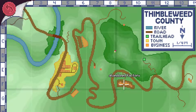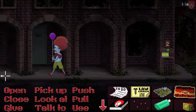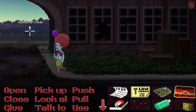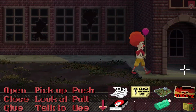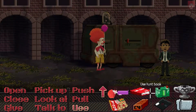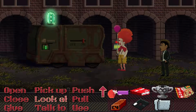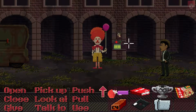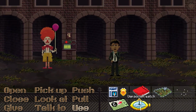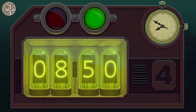We've got some more things now. We can go back to the factory. Okay. And what do we need to do? Oh yes, we need to install the battery in the van and do the final time clock, which I think we set to 8:50. There we go. And that exposes the last time clock, and now as Reyes we can use the watch in the time clock. Set this to 8:50. And we're good to go.